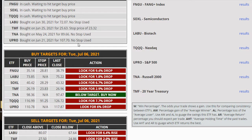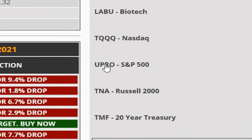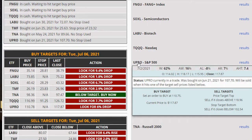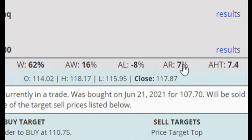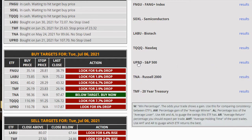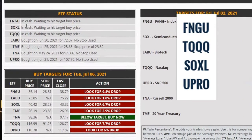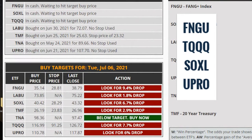I would question that. To find that out, you come over here to the UPRO. We can click on this, and you can see that the average return is 7%. So this is already well over the average return. I was probably thinking that maybe most of the gains on this one are gone. I would be careful on that one. So I would go with one of these up here.